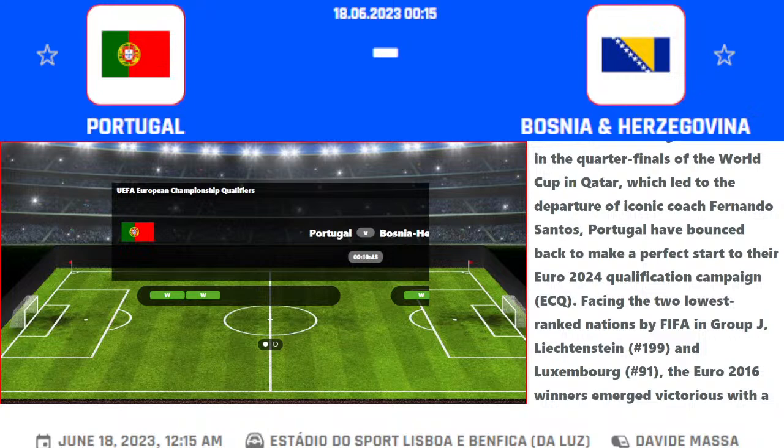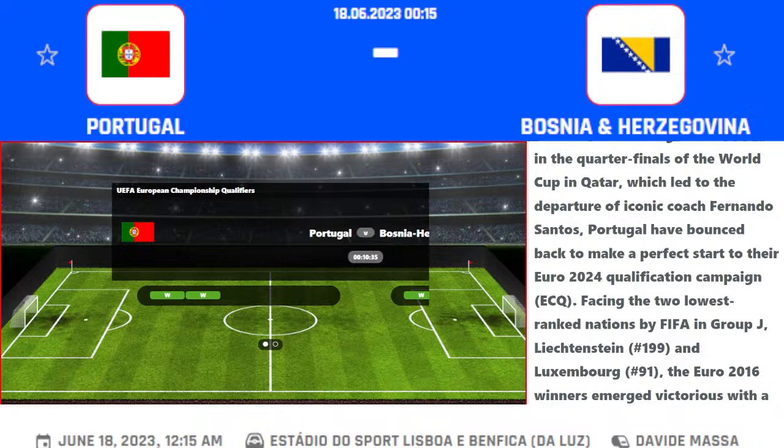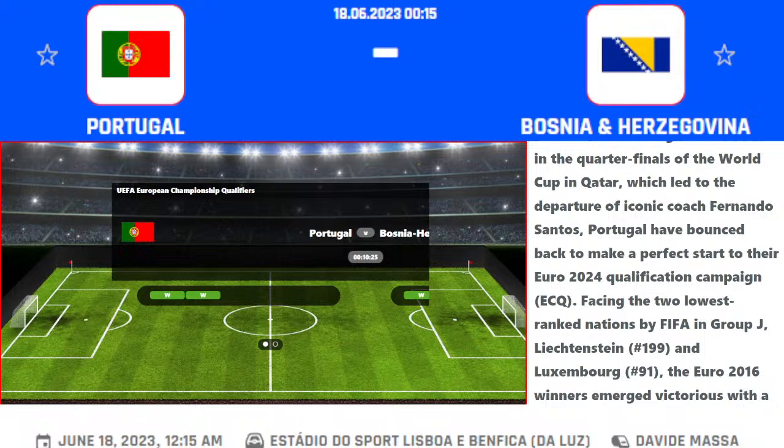For Bosnia, 4-3-3 is the formation. The keeper is Sehik. In the back, they have Amadozic, Sancian, Polasnik, Barisic, Dedic, Simiruot. Then they have Haztovic. Then they have Stanovic, Zdeko, and Pjanic.